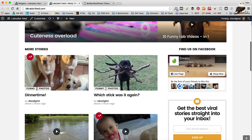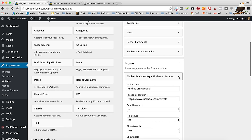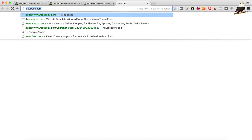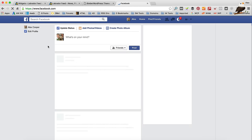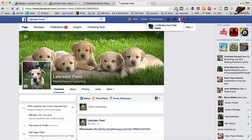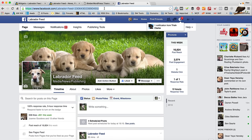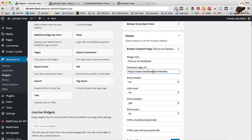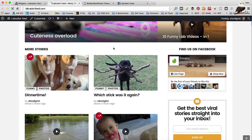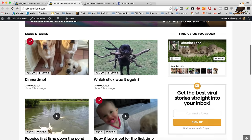Let's set the Facebook up. So again, that's a widget. It's just here. Now I don't know what my Facebook page URL is, so let's just head on over to Facebook. And be sure to check out the Facebook video, which is part of this playlist, on how to set up your Facebook page and get some likes and all that kind of stuff. So that's my Facebook page URL. I'm just gonna copy that, paste it into here, click save. Let's refresh the home page. There we go, looking good.